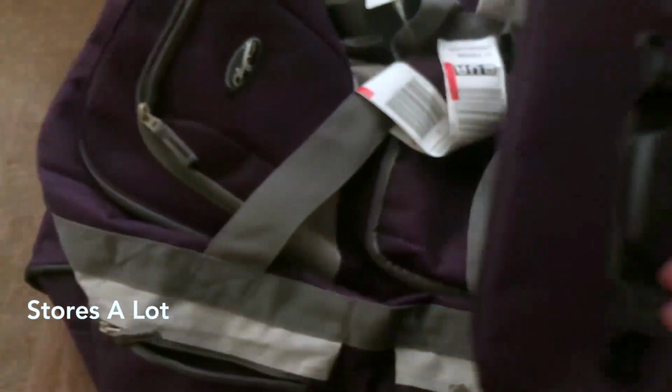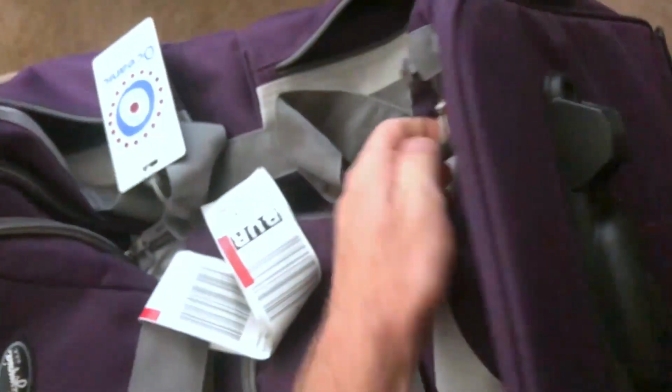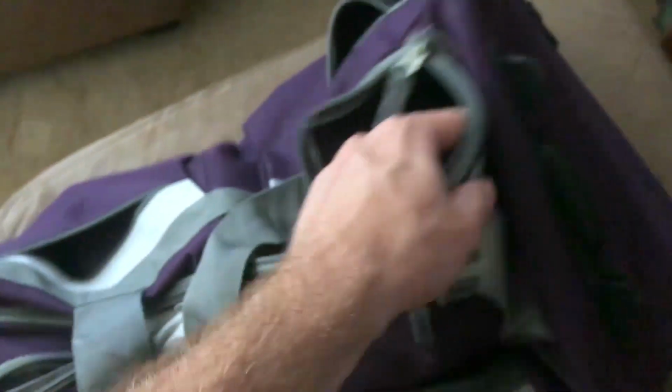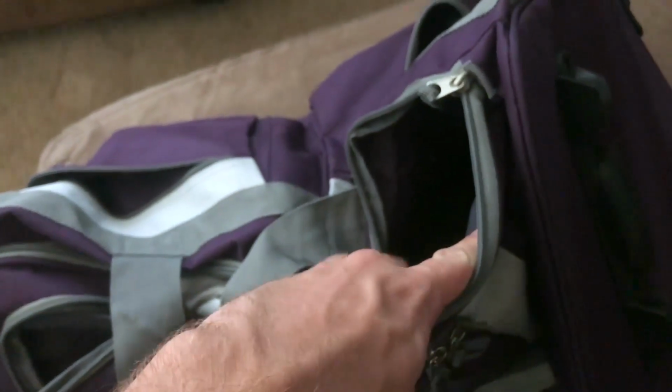Really, there's a lot of different places to store things. You have the large opening in the top, a large opening up here that you can unzip on the inside. Holds really a ton of stuff for the size. The large compartment, and I can't open it all the way with one hand because I have this handle right here, but it's very large, tons of space inside for the size of this thing. I mean, the main compartment is incredibly spacious.